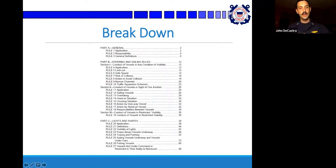Jumping into it, so how the rules of the road are broken down. They're broken down into different sections and subsections. The way I like to think about this, at least in my mind, is you have a square and a rectangle. A square is a rectangle, but a rectangle is not a square. Certain things apply to every situation, and then as you get more specific, they narrow down further and further.